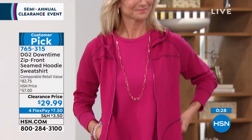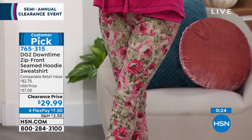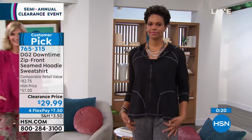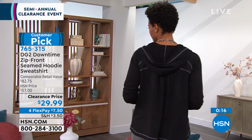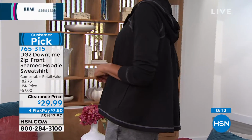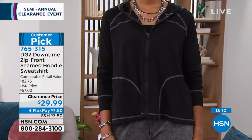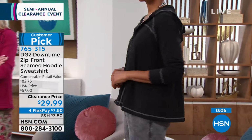And again, these are the lowest price you're going to get. This originally was $57. We're at $29.99. You'll notice we have 4 Flex Pay for the entire hour. That's awesome. Of only $7.50. All right, sizes, extra small through 3X. Easy care, guys. Machine wash, you're just going to dry it flat. That's easy. I'd probably throw it in the dryer myself because I never follow the instructions, but they are recommending that. And it's really just that easy lifestyle that I think we're really accustomed to.